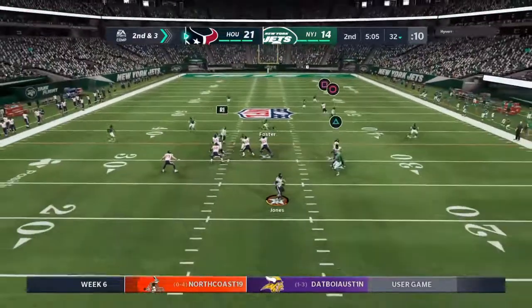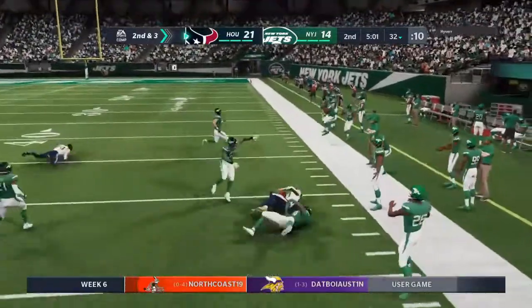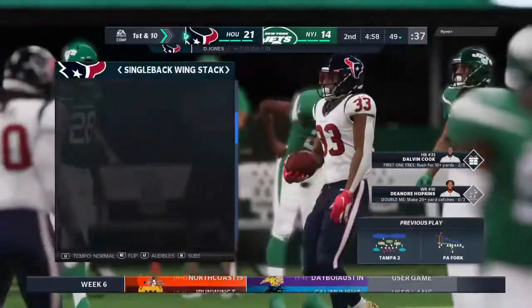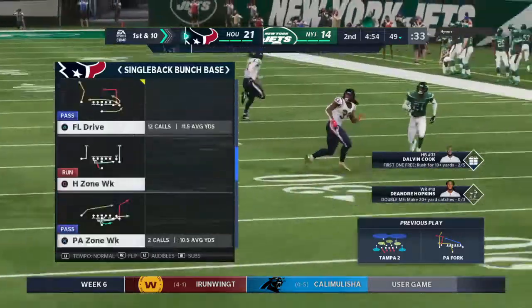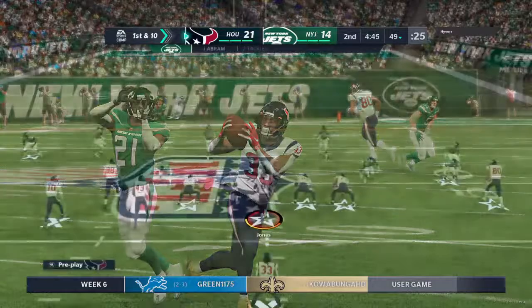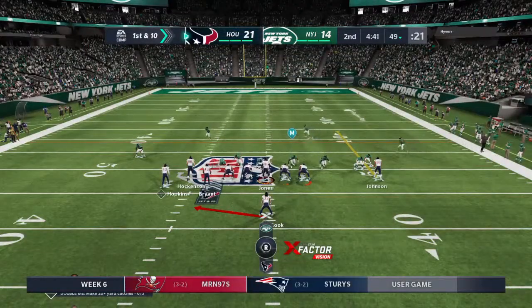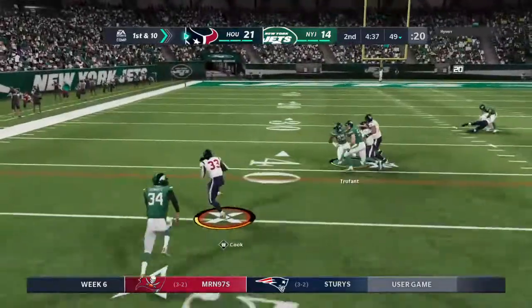Now Jones off the play fake. That'll be complete to Cook. And they bring him to the ground just shy of midfield. It's a pickup of 17 and a first down. So many times in my career I've heard coaches talk about completions are one thing. But as long as we're there at the catch and we get guys on the ground, we can live with that. But if you're going to give up 10, 12, 15 yards after the catch, then your defense is going to be in a lot of trouble.